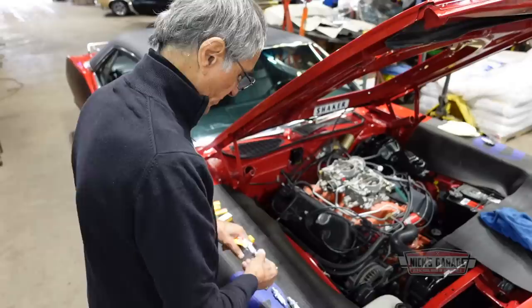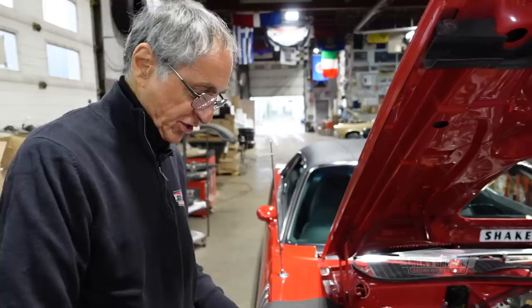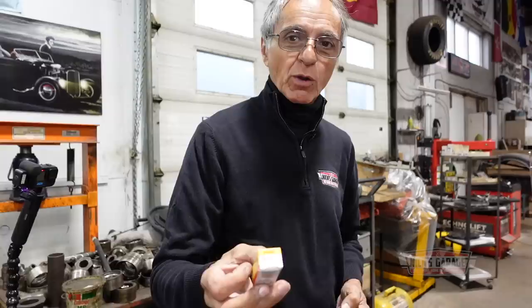The ones we took out, they're not exactly the number I want. I usually use the NGKs, the BPR6ES. They work for me with the cast iron head, with the factory compression ratio, so they work fine, and this is what we're gonna use right now.